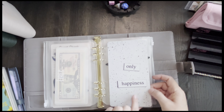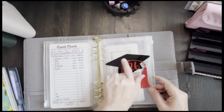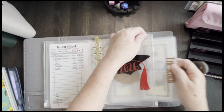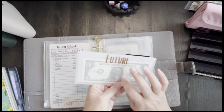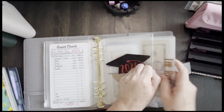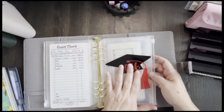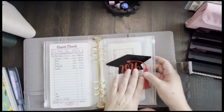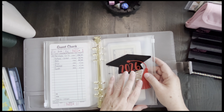So this dashboard is for my son. I made this envelope outside, and she made these. So this is just one. This is for his college. This is for his senior year. And so you guys know I have his senior year binder.